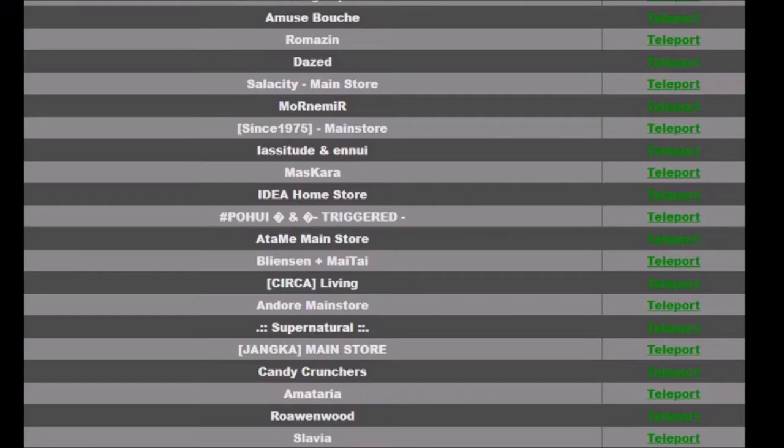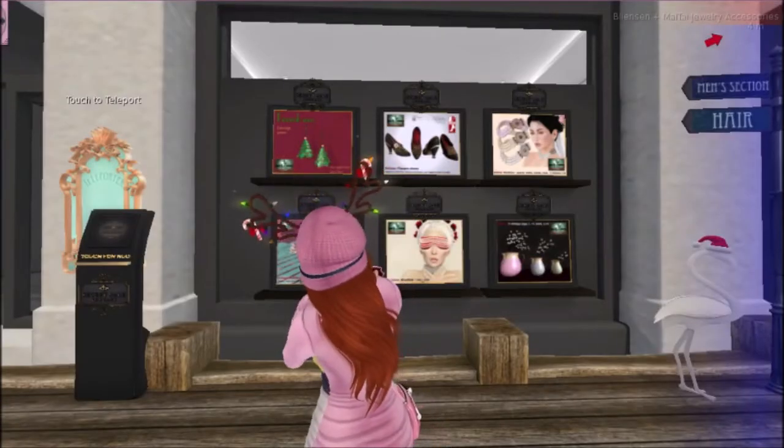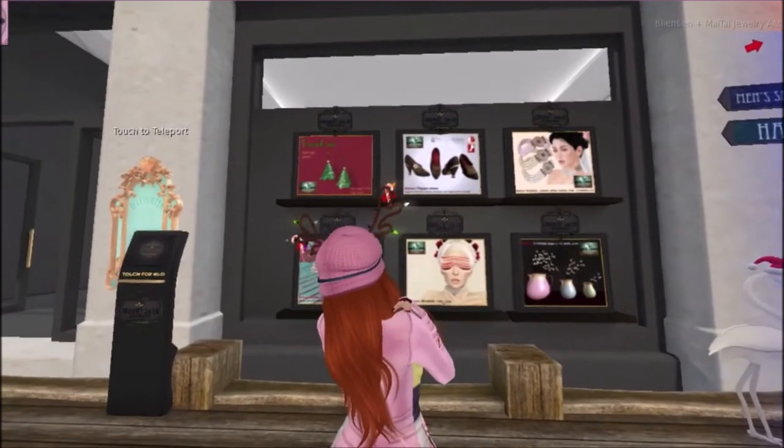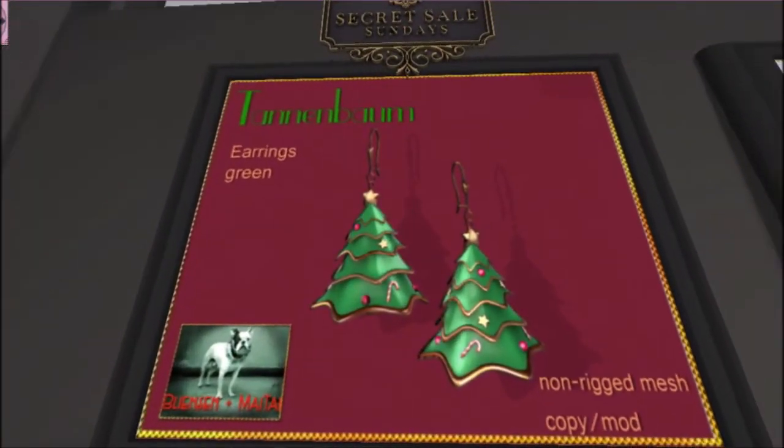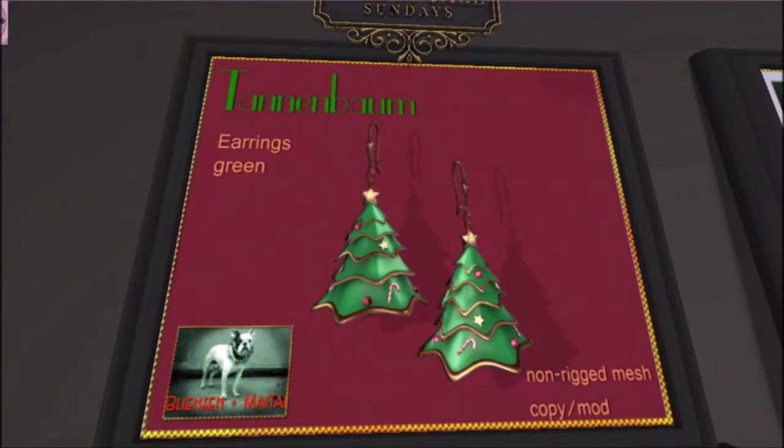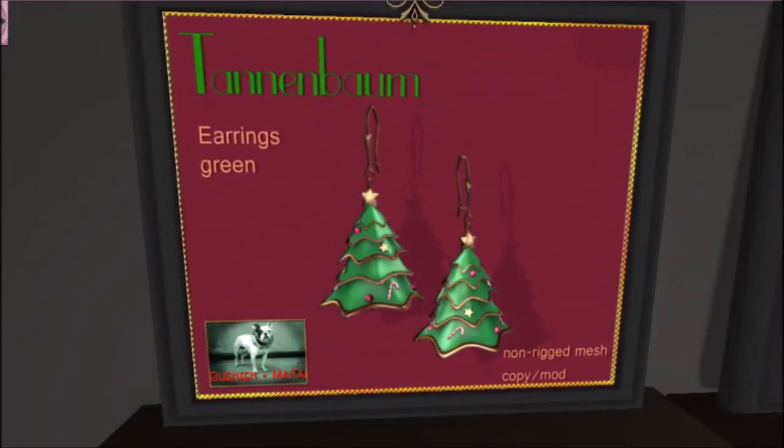Alright, so next we have Blenson and Maitai. We've been here lots of times. Yeah. Yep. Been to a lot of these stores lots of times. I just can't remember the names of them half the time. Oh, these are so cute. Christmas tree earrings. That's so cute.